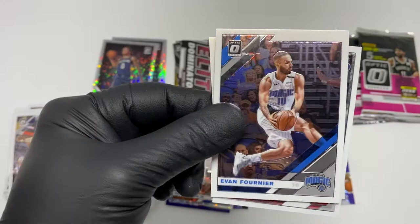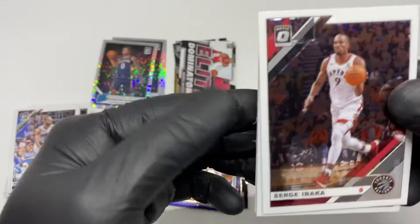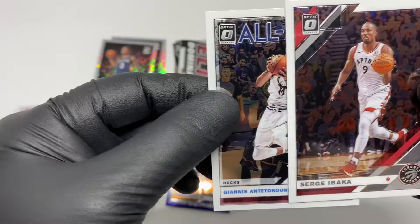Evan Fournier, Serge Ibaka, Matisse Thybulle, Dario Saric, Giannis, All-Stars.